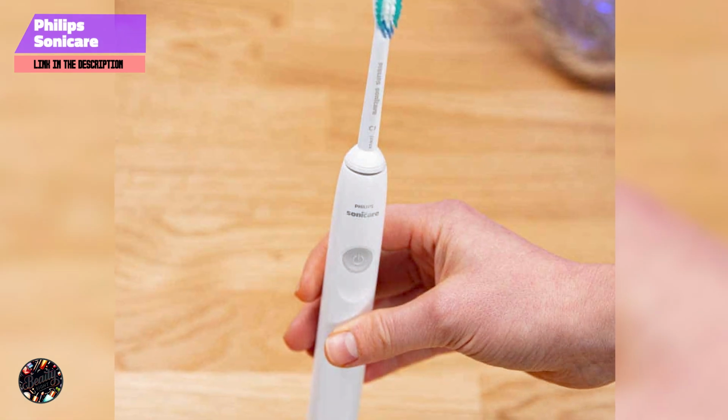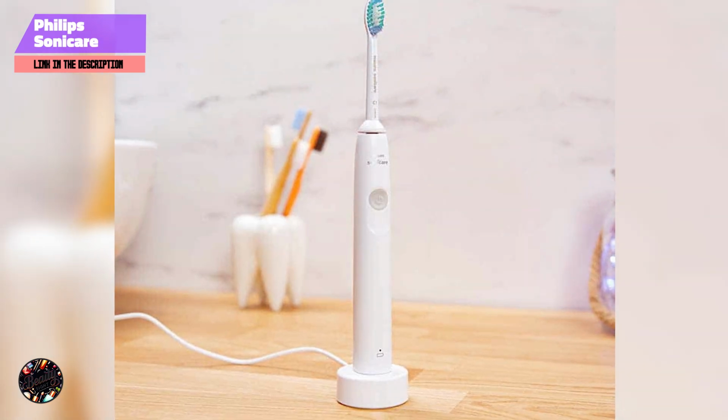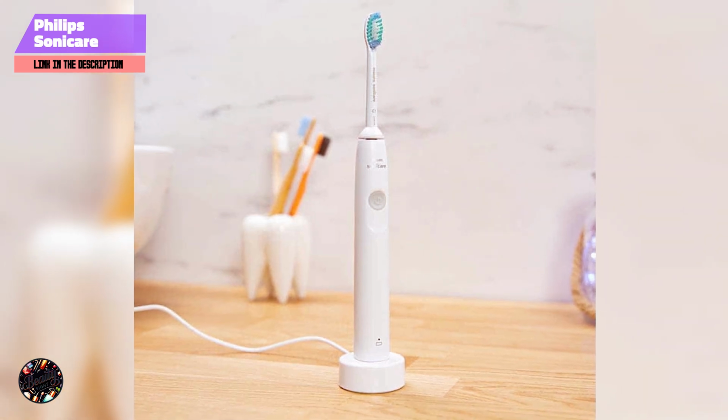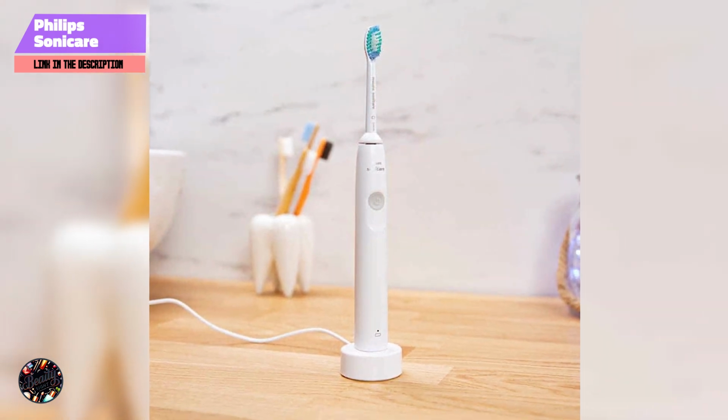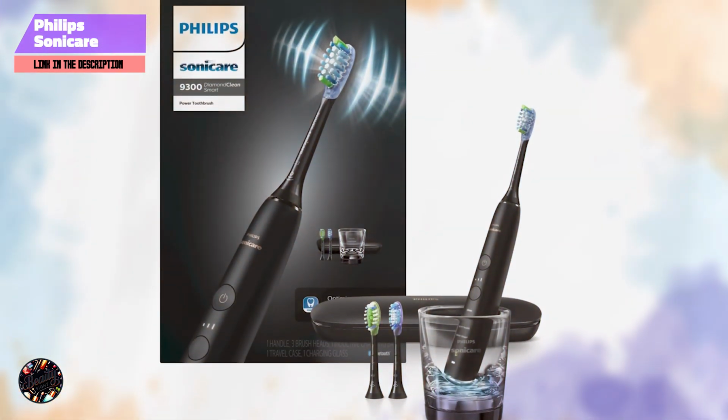Simply brush your teeth with the selected mode for 2 minutes twice a day, following the usual brushing routine. The toothbrush will automatically turn off after the cycle, making it easy to use without overbrushing.